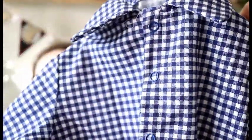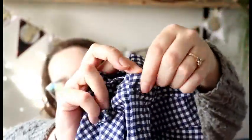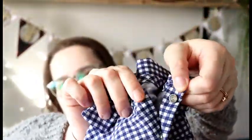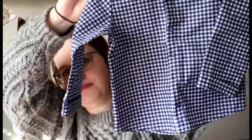And I put in little snaps instead of buttons. You can see them here. Little snappies. I just ripped that snap off. Oh no. Oh, I gotta fix that. Dang it. Anyways, there were snaps on it.